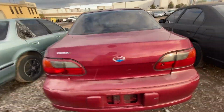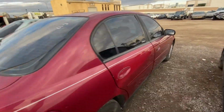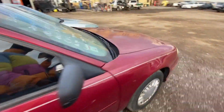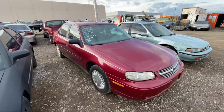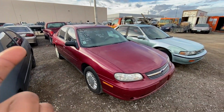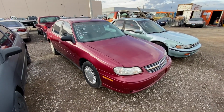But I mean, it's pretty cool, more or less. What y'all think about it, man? It's nothing too much to look at here, but it does have 117,000 miles. Although these cars, they're not very reliable as you would think they are. So what do you guys think about it? Let me know in the comments below.